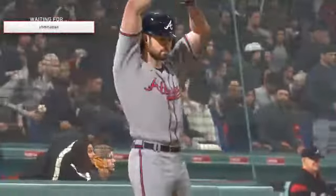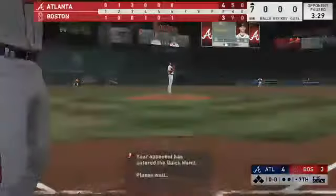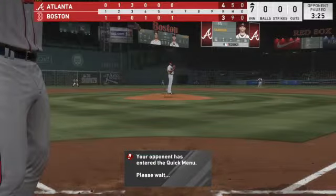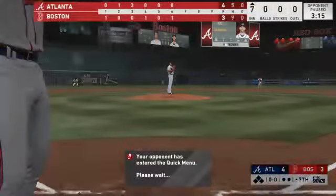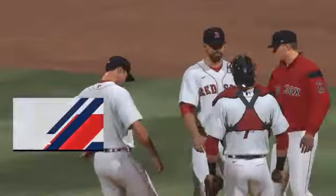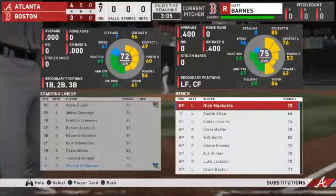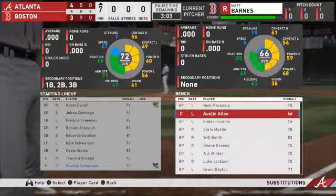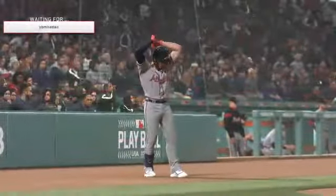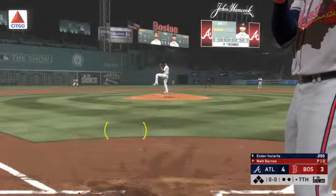Charlie Culberson is up off the bench as he'll pinch hit here to start inning number 7. Matt Barnes is on to pitch from the bullpen now to start inning number 7. Ender Inciarte is up off the bench as he'll pinch hit here to start inning number 7.